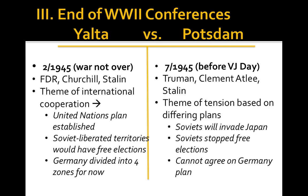We're going to talk a little bit more about this, but what I want you to be able to see here is that as the war is coming to an end, the Allied powers are starting to fall apart in essentially what they believe the world should look like after the war. This is going to be important in setting up the Cold War.